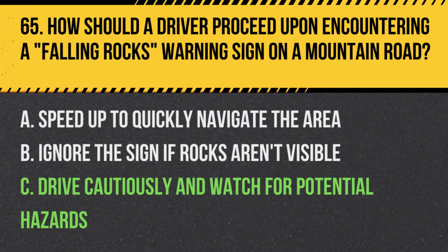Answer C. Drive cautiously and watch for potential hazards. Falling rock signs indicate areas where drivers should be extra vigilant.